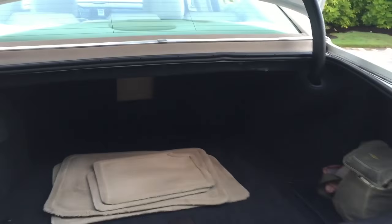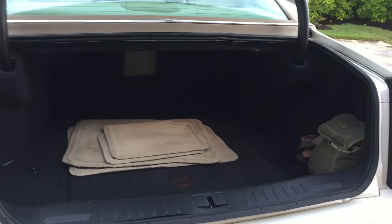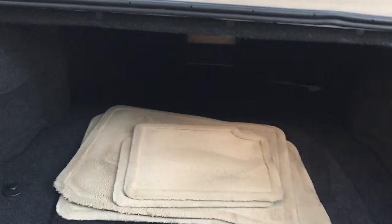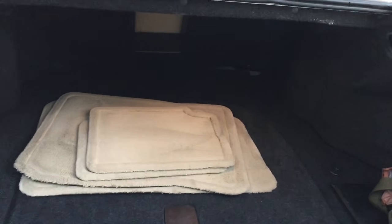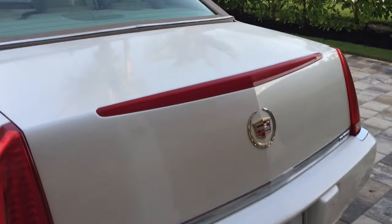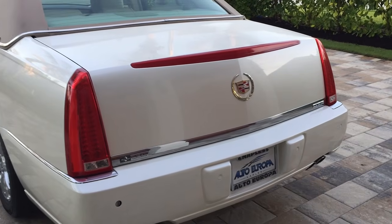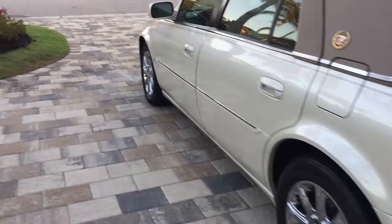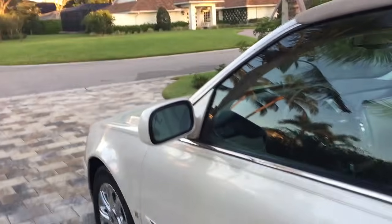You can see it does have a pass-through into the rear seat, so if you've got some long sniper rifles or maybe a golf club retriever that doesn't retract properly, you'll be able to run it through into the passenger seats. Probably some fishing rods. I like that big LED third brake lamp in the top of the trunk. Very, very nice. Again, with the subtle chrome trim, the little bumperettes. Just kind of an attractive piece.